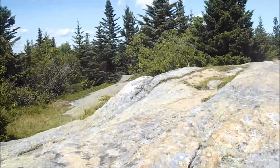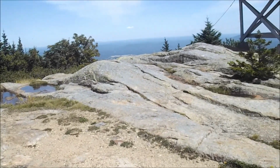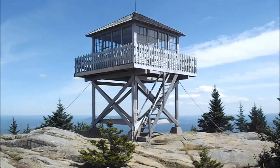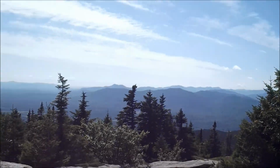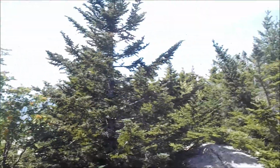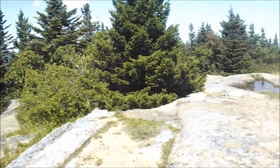We've done it. Welcome to the summit of 3,268 foot Mount Kearsarge North, located in the Conway area of New Hampshire's White Mountains. And that right there is the fire tower I told you about. It's not an active fire tower, but you can still go in it. Really good views, and they're bound to be even better from the tower proper. So we took the Kearsarge North Trail, 3.1 miles from Hurricane Mountain Road to the summit. And the Weeks Brook Trail, I believe, goes in that general direction.